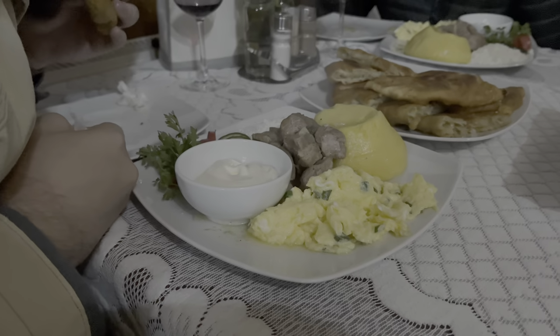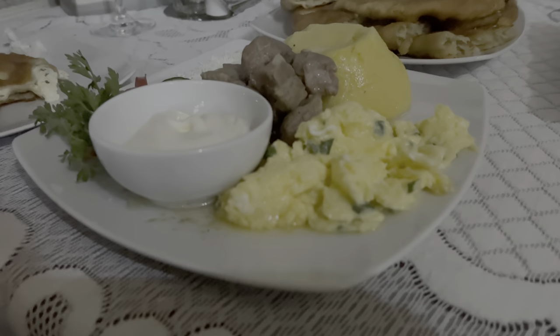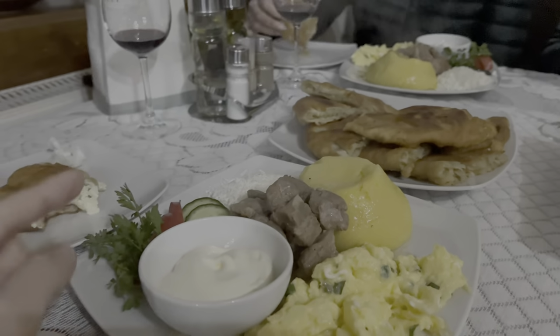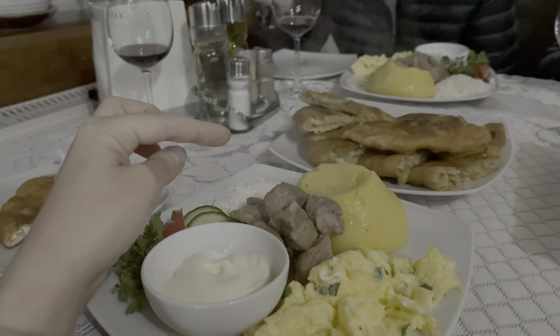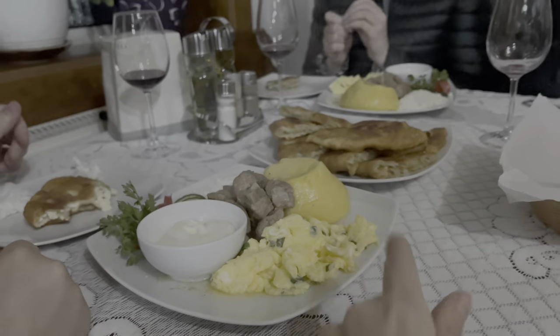This plachinta is swimming in oil or butter, whatever they fried it in. And it also has a poppy pastry at the base, so it just melts in your mouth. This is the much beloved traditional mamaliga cu brinza. This is fried egg, sour cream, salty cottage cheese, meat, this is pork, and mamaliga, our traditional dish.